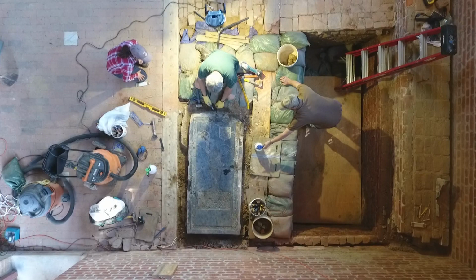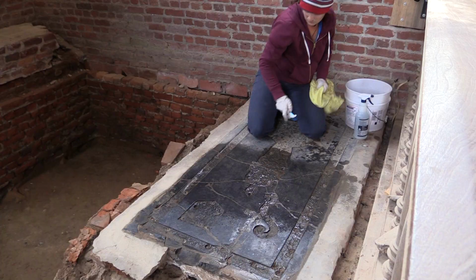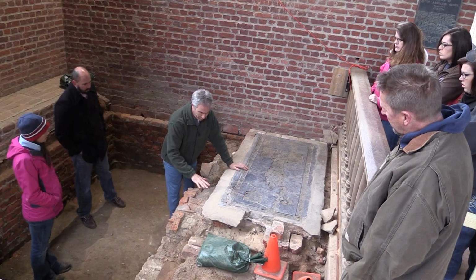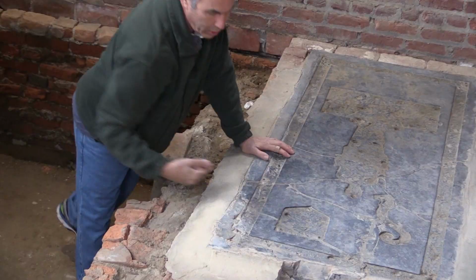So I went back and forth and fortunately was able to schedule a quick visit here in person. I was able to come in and take a look at this beautiful tomb and study it pretty closely. What I thought was going to be a quick visit ended up being an hour-plus discussion about how we could deal with freeing it from the concrete, moving it, and then conserving it.